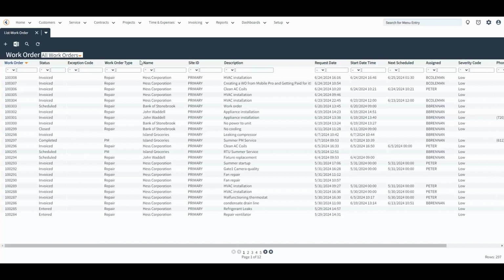If you work in finance, you may want to see a list of the invoices. If you work in service, you may want to see the service desk or the service dashboard, which gives you all the information related to the work orders, the different statuses they're in, the levels of priority or escalations, how urgent some of these calls are, all from the landing page.